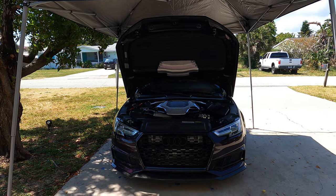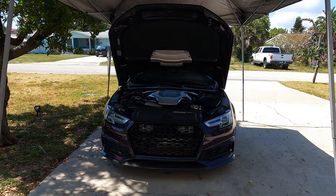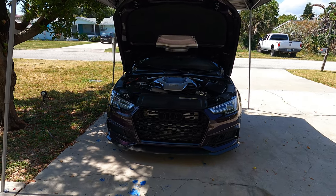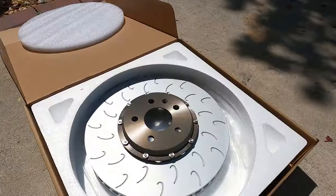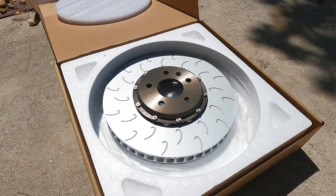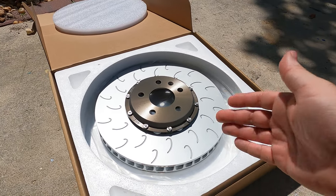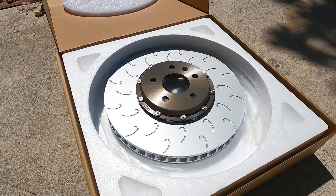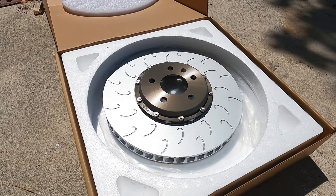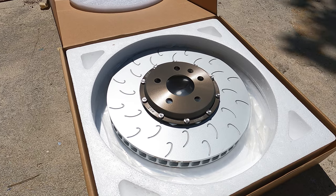Now, a logical person would think I'm working under the hood today, but that is in fact incorrect. I would like to welcome 034 Motorsport to the channel officially in the way of brake rotors. These are literally a piece of art. I don't even want to put these on the car. I know they're going to perform great, but they look amazing. These are beautiful. We've got a two-piece design. These are much lighter than the factory ones, so a little bit of unsprung weight is always a good thing.